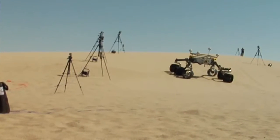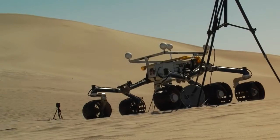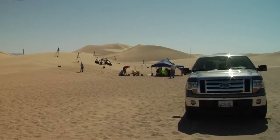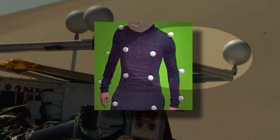What happens is we set up an array of optical devices that are calibrated in advance, and then from this we can capture all of the motion of the rover and know very precisely how the rover actually behaves as it interacts with the topography. And this is much the same way that Hollywood utilizes to try to do animations with real human-like motions involved.